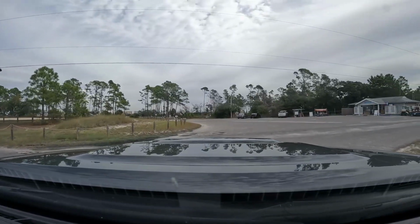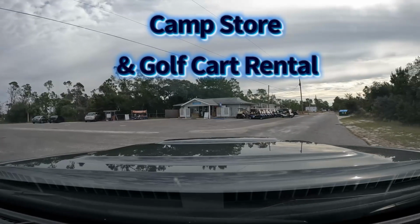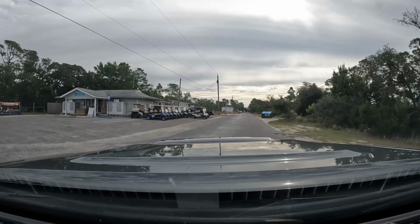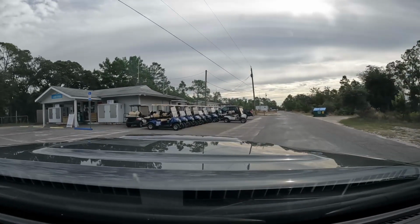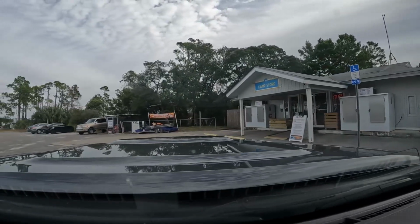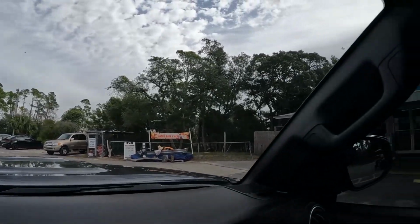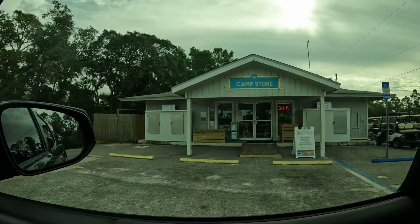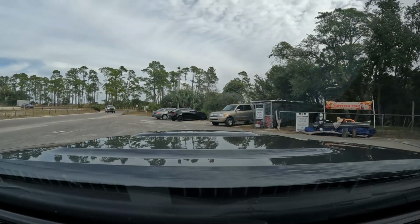This right here is the camp store. You can rent golf carts and stuff here. And buy firewood. At night, or when the store is closed, they have an honor system for firewood. Firewood is $10 a bundle. If you buy it in store, it's $8.99.